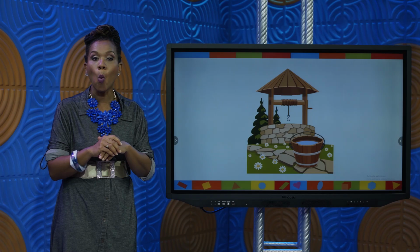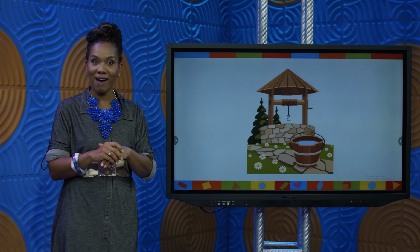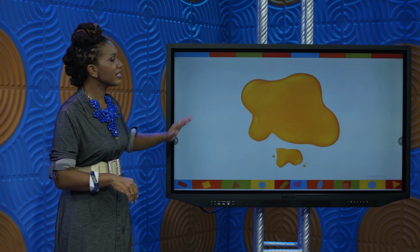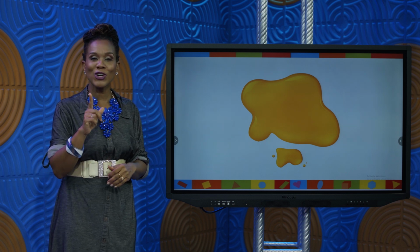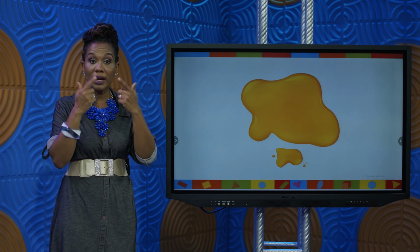Now look at the shape of my mouth. W. Well. Water. W. This is a picture of a color. What color is this? Good. It's the color yellow. Look at my mouth. What is the sound? Y. Y. Yellow.